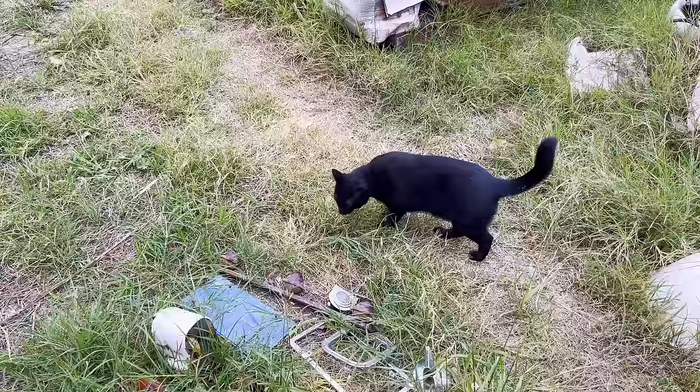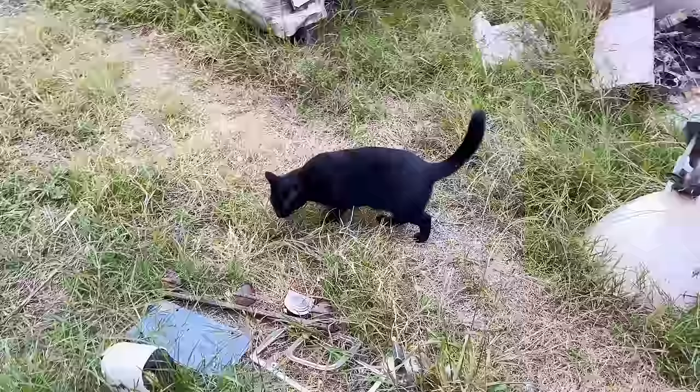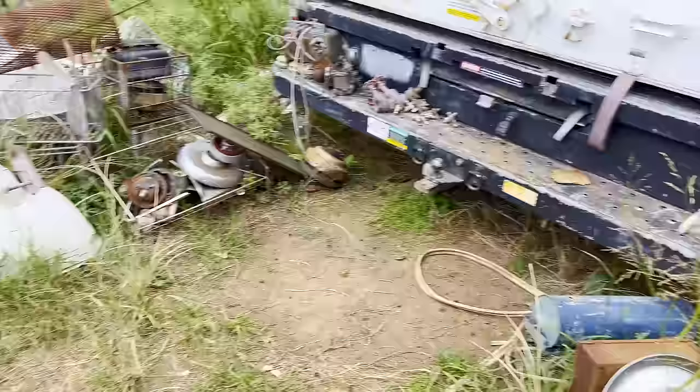Oh, the guard cat came to visit me. Sound asleep up here underneath my U-Haul truck. And I started talking, came out and started meowing.